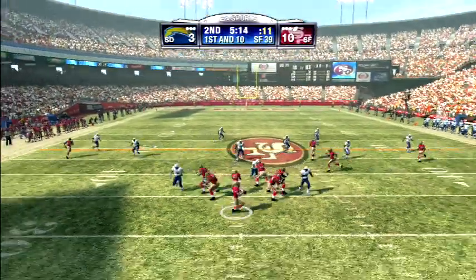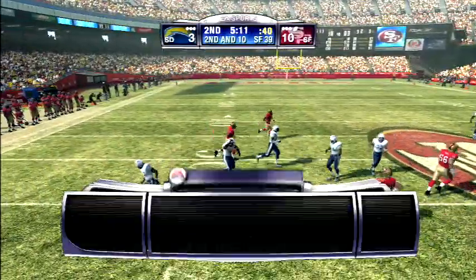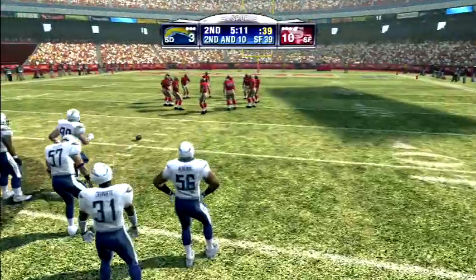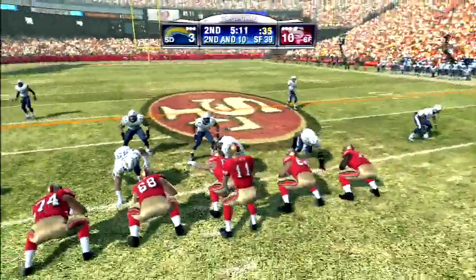They'll throw on 1st down. Huge pressure by the defense. Oh, you gotta catch that. 2nd down now following the incomplete pass. They'll face 2nd down and 10. The backfield is in the offset I formation.